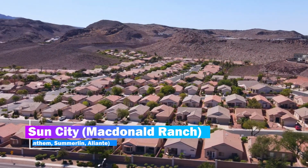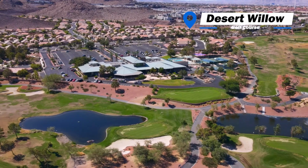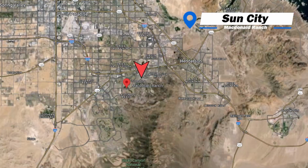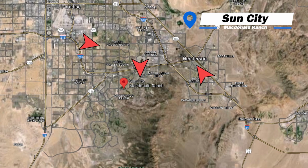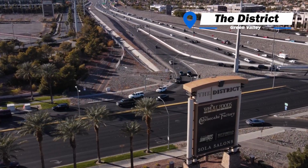The next community to mention is going to be Sun City and McDonald Ranch. McDonald Ranch is a popular community in itself, and Sun City is no exception to that. It's got Desert Willow Golf Course, which is a nice golf course to go and play as well. And it's got a convenient location within Henderson. It's not too far from Green Valley, so you're going to have close access to the district in Green Valley, close access to the freeway.